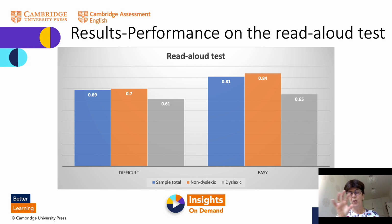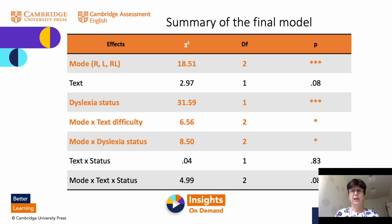Now, this was just eyeballing the data, without doing any statistical analysis. In order to make any predictions that are not due to chance, because some of these can be due to chance, you always conduct statistical analysis. I'm not going to go into the details. This was a very complex statistical model, but what you can see here are the little asterisks, and that the mode of presentation was a significant factor, and that dyslexia status was a significant factor. It's highly significant, actually, with three dots in the P column.